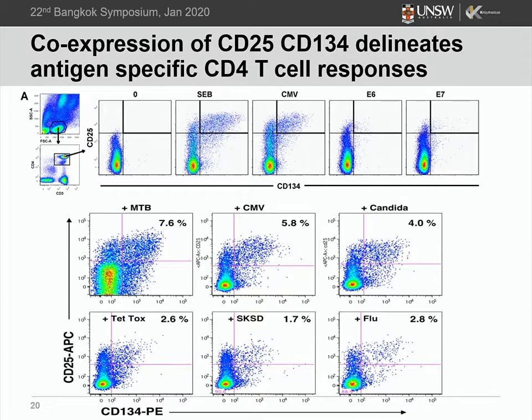This is a response to PPD in someone that had active TB. This is a typical response to CMV. This is a response to Candida gamish. This is a response to TET-tox, to streptokinase, streptoguanase, and to flu antigens. So you can see it works across a number of antigens.